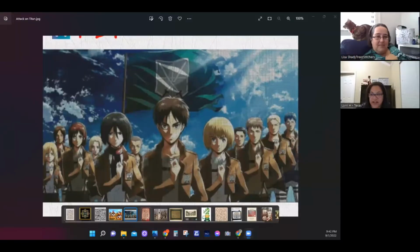Okay, for you monogamous stitchers, listen up. So Attack on Titan: we used to say the Pledge of Allegiance in our elementary school to our flag. This reminds me of saying the Pledge of Allegiance, because you put your hand over your heart and you say the allegiance to the flag.